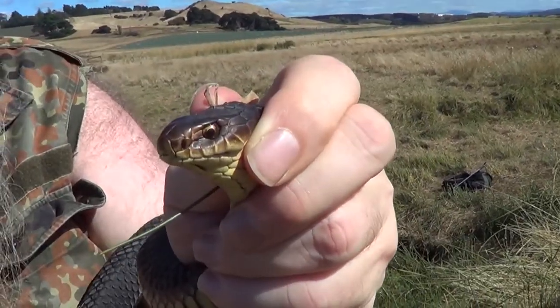These guys give a dose of neurotoxin that can kill. Although it's extremely rare for anyone to get bitten by the copperhead because it's not a very bitey snake. It's a very timid snake. They're very skittish. It will try and get out of the way. It will not try to attack you.